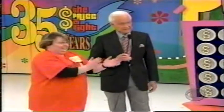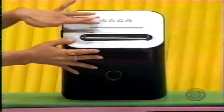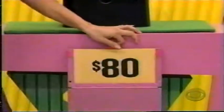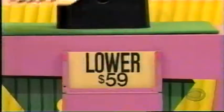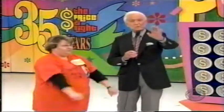Another prize, please. Okay, Bob, this compact shredder destroys your CDs and credit cards to help protect your private information. Wrong price, $80. Right price? Lower! Another prize. You've won 2 prizes and 2 punches, and Rich will tell us more.